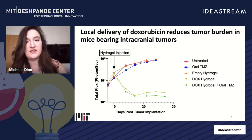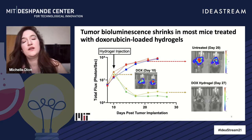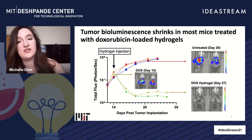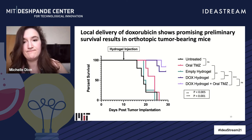The plot shown here depicts the bioluminescence of the tumor, a measure of tumor burden in this model, over time. You can see that following hydrogel injection on day 10, tumor bioluminescence decreases for groups treated with doxorubicin-containing hydrogels in comparison to untreated control groups and groups treated with systemic temozolomide alone. Here I've added representative images obtained using IVUS for mice in the untreated control group on top and in the doxorubicin-loaded hydrogel treated group on the bottom. Control mice show intense signal on day 20 and soon succumb to tumor burden, whereas the majority of mice treated with doxorubicin hydrogels show resolved tumor bioluminescent signals, suggesting decrease in tumor burden as a result of therapy.